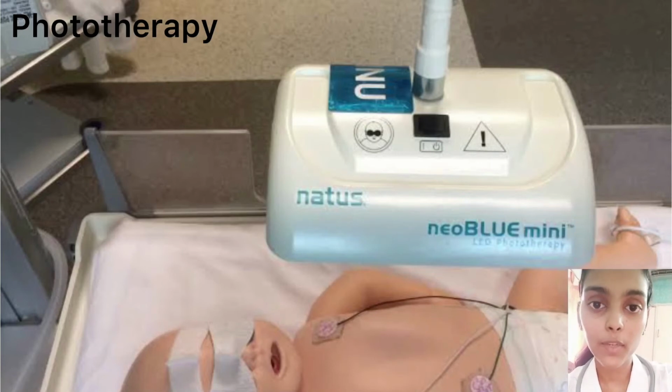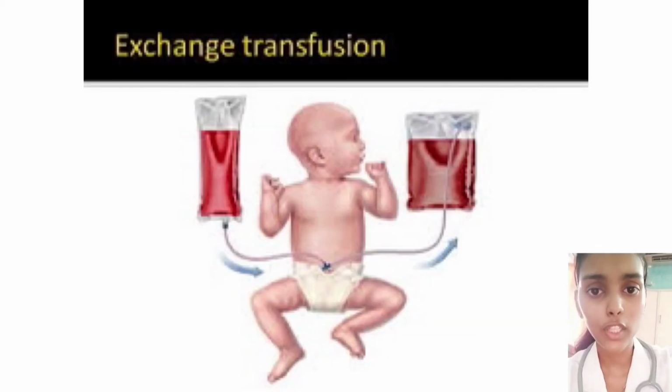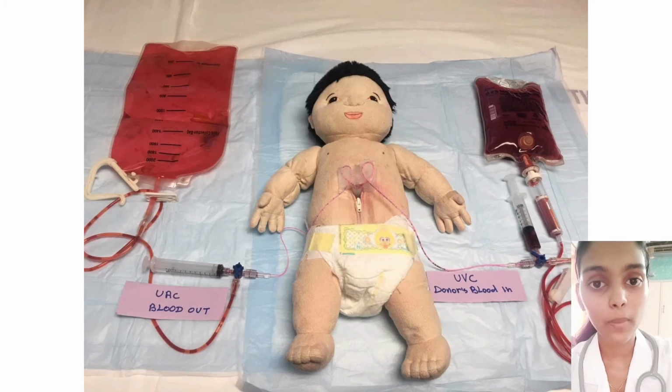And we have another procedure for jaundice, that is IVIG, the intravenous immunoglobulin injection. It is a blood protein that can reduce levels of antibodies, and it may decrease jaundice and lessen the need for an exchange transfusion. If phototherapy doesn't work, doctors may suggest a somewhat risky procedure called an exchange transfusion. For this procedure, some of the baby's blood is removed and replaced by the donor's blood.